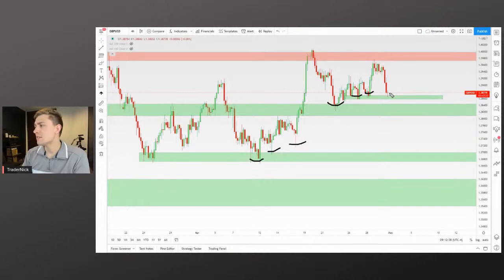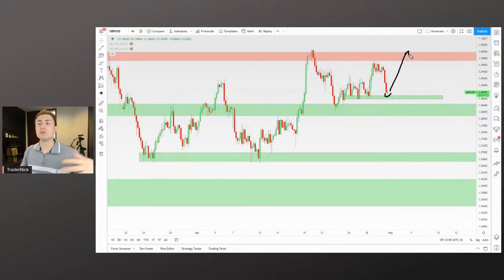Now, if that changes, then don't get me wrong, we could see one of these guys come into play. But for the time being, it does seem like there's demand for the pound and that prices could rally up to that next high. Just my thought on the pound dollar. What do you guys think? Are you bullish or bearish on the pound?